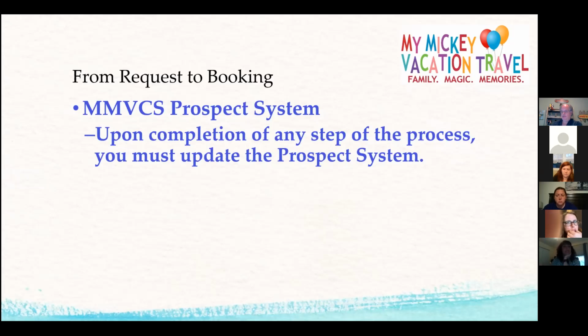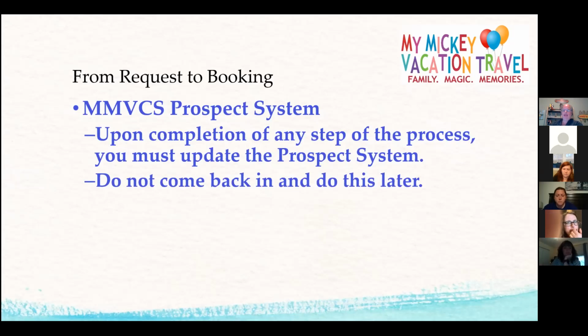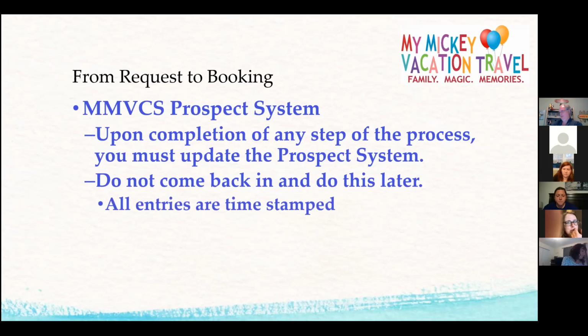The reason why it's important is because we're time stamping this, and so we want to get a feel for what the flow looks like. So don't come back in and do it later. So don't come in at the end of the day and go through your quotes and start filling out the prospect system. You need to do it on the fly as you go. Like I said, they're time stamped.